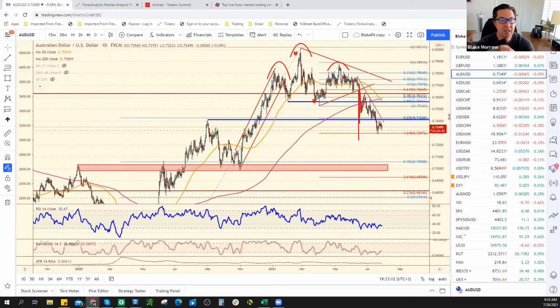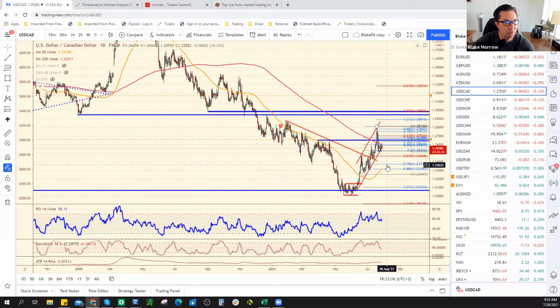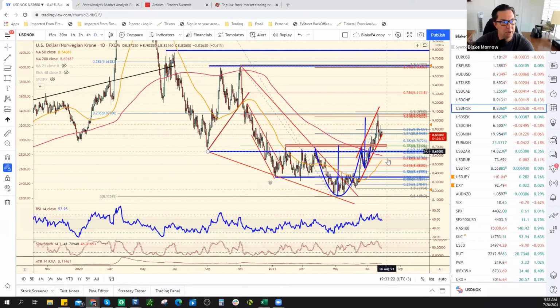Then you take the Canadian, which will come back down towards probably 123, 122, maybe the 50-day moving average. The US dollar Norwegian krona would end up being a false breakout. We'd probably see the 200-day moving average again. So all of this potential is all about what does the Fed do here?